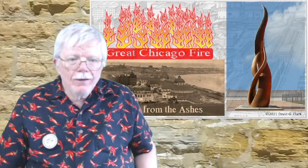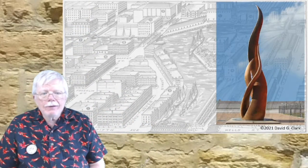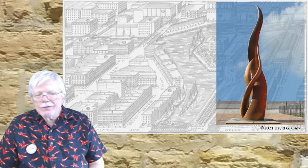Hello, everybody. On this 150th anniversary of the Great Chicago Fire of 1871, we will take a look at the causes of the fire and how the city rebuilt in the decades leading up to the World's Fair of 1893. We'll take a look at the lessons learned, the mistakes that persisted, and a city that continually remakes itself.